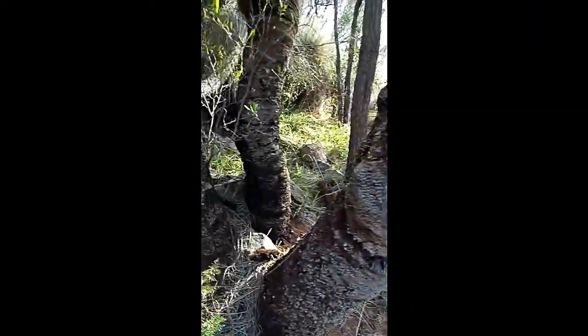Yeah, that's the same grass tree from a bit earlier. As you can see, it's had a fire in it. It's quite big. Goes right over me. Very slow growing, like I said.